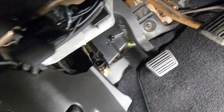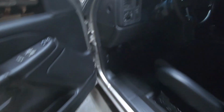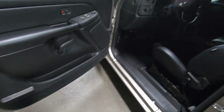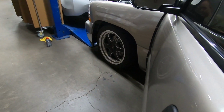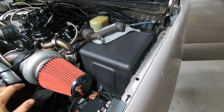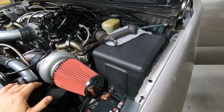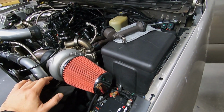If there's any one thing you're gonna do, even on your factory 5-speed truck, but especially if you're gonna be 6-speed swapping your truck, I would recommend that AFP clutch pedal bracket assembly, because the original bracket just isn't gonna cut it. It flexes too much. And that metal AFP bracket cuts out some of that flex and also eliminates the possibility of snapping it like you often see done on the original pedal bracket assemblies.